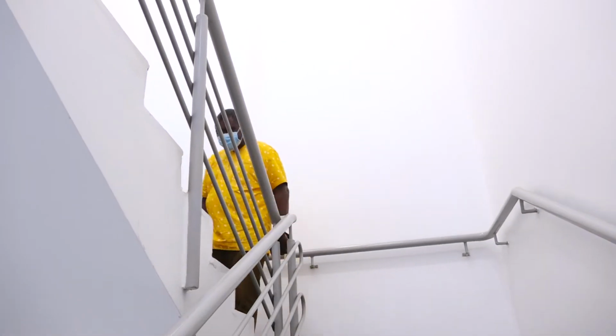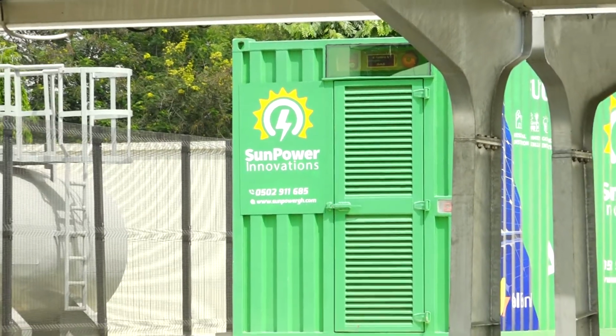CalBank says it wants other businesses and individuals to be equally sustainable and has set aside $30 million in loans. You can look at your sewage and how to convert that into some kind of energy. You can use the water to water your lawns, you know, green your environment. So we're looking at some of that.